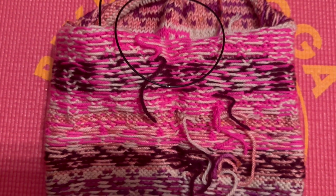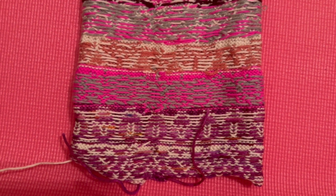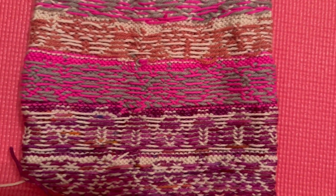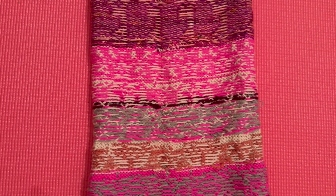So I just want to take a moment right now to look at all my floats and all the ends that I have to weave in before I graft this cowl. So this is going to be my activity for the next, I don't know how long it's going to take, but let's get to it. Okay, so we are back after weaving in all the ends. This is where the seam is right here. And as you can see, all the ends are woven in. Everything's nice and neat. And it is now time to graft this baby and put it on. Yay.